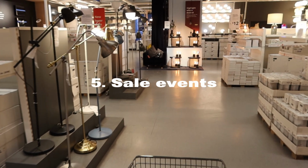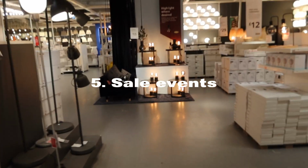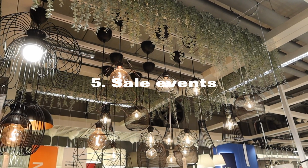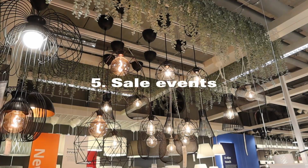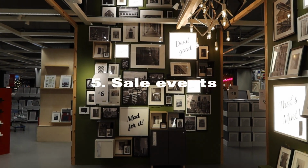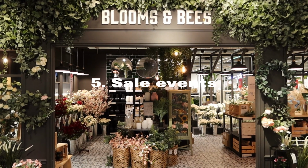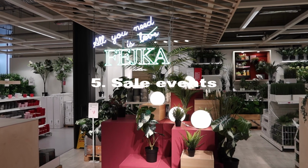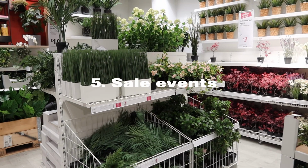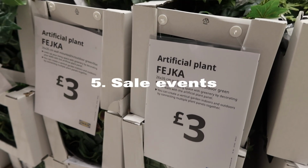IKEA usually runs a couple of sale events each year, one in the summer and one in the winter. The sales used to be mostly in store with fewer items discounted online, but over the last few years I've noticed more stock available online too. I tend to see discounts of up to 50% off on thousands of products across furniture, lighting, bathroom textiles and kitchenware. When I went in today, they did have the winter sale on the go. They had so many products discounted, and they were actually quite heavily discounted, so definitely check that out.